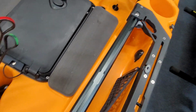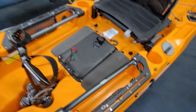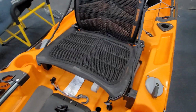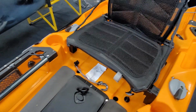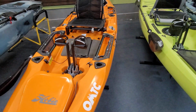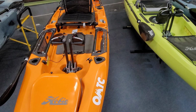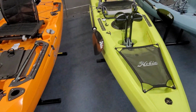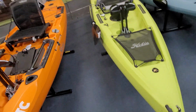And you've also got these little rubberized pockets. Again, that's good for your plastic storage, just small gear and tackle. And you've got a little bit of room underneath the seat there, not much. I've seen a lot of people fabricate little Tupperware containers that can slide underneath there and hold additional gear. Again, there's a lot of things you can do with these kayaks. But that's kind of it in a nutshell.